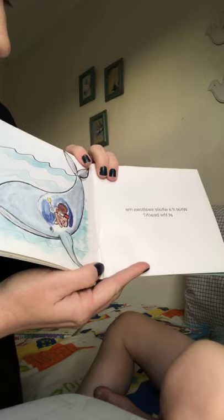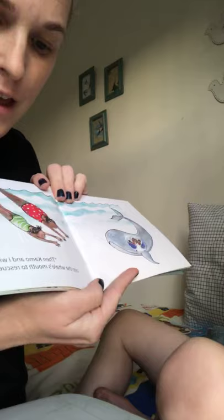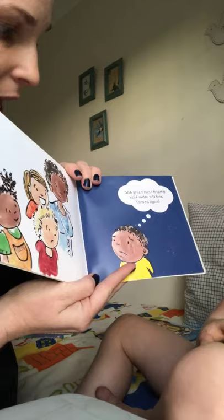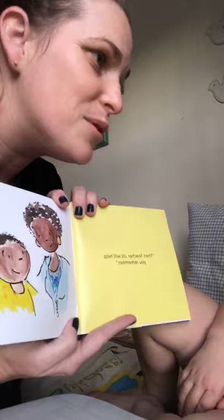What if a whale swallows me at the beach? What happens then? Then Kamo and I will swim into the whale's mouth to rescue you. What if I can't sing ABCs and the other kids laugh at me? That's not very nice, is it? No. Then teacher Jill will help you to remember. Because your teachers always help you to remember.